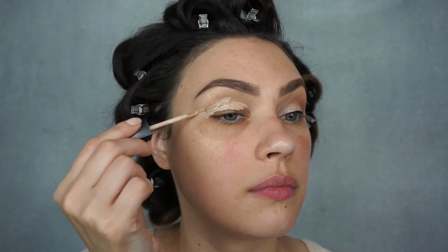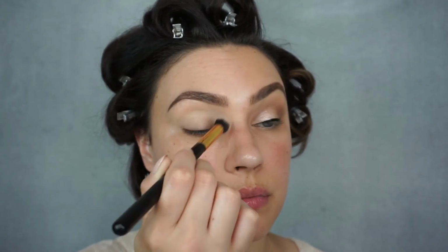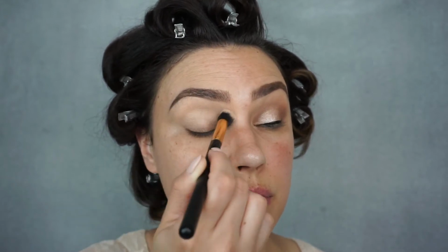So I'm gonna start by priming my eye with the e.l.f. HD Lifting Concealer. I often do this because it works so nicely as an eye primer, cancels out my darkness, and I just really like it.